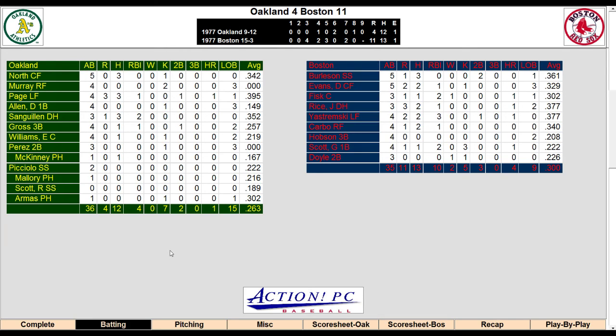Oakland, the 3 nemesis for Ferguson Jenkins. Billy North 3 for 5. No RBIs, no runs scored, struck out once to end the ball game. Mitchell Page 3 for 4, 3 runs scored, 1 RBI, 1 double, and a home run. And Manny Seguin 3 for 3, 1 run scored, 2 RBIs. Those were the nemesis. In fact, they had 9 of the 12 Oakland hits and all 4 of their RBIs.